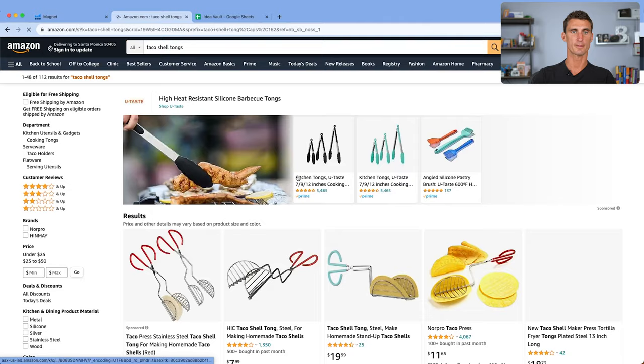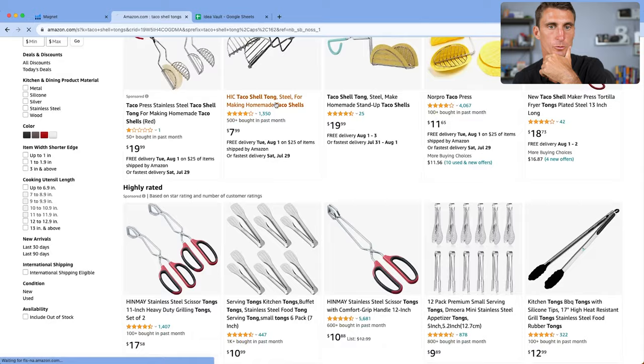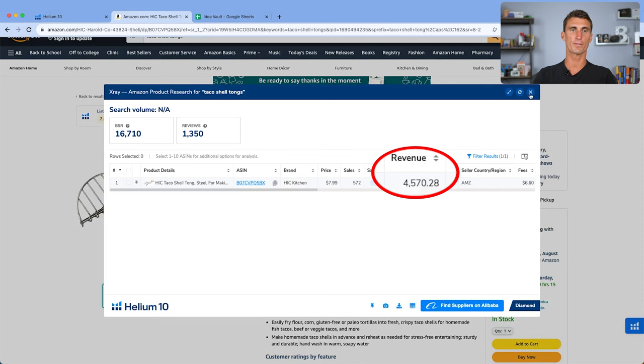Let's take a look at this. And you can see that there's already people selling some taco shell tongs. Again, none of these listings are really that great. This one has a 1-star. This one has 1,300 reviews. Let's see how much money this product is making. And this goofy little product is making over $4,000 in sales every single month.